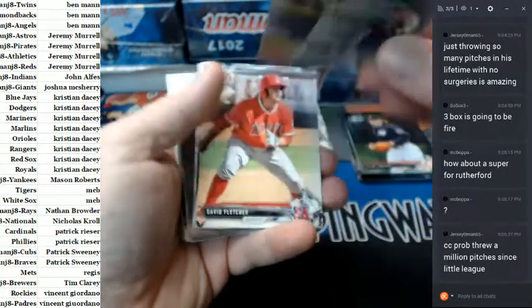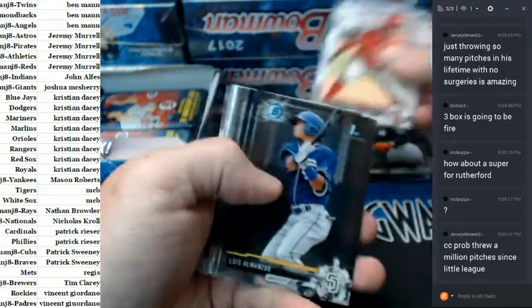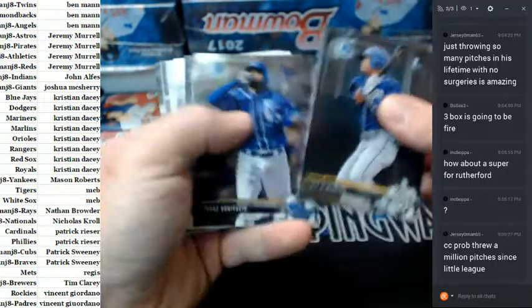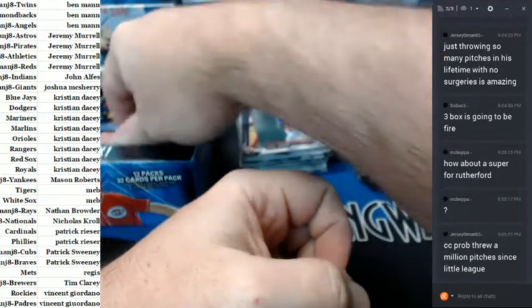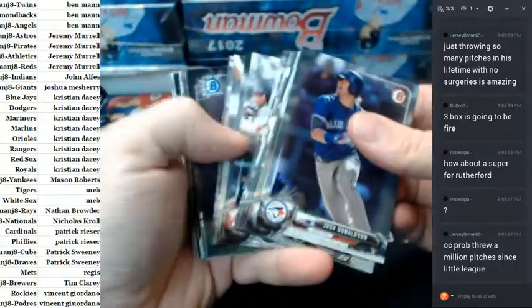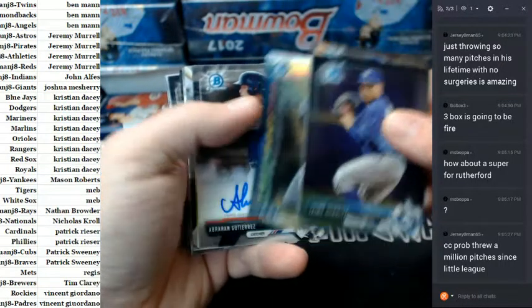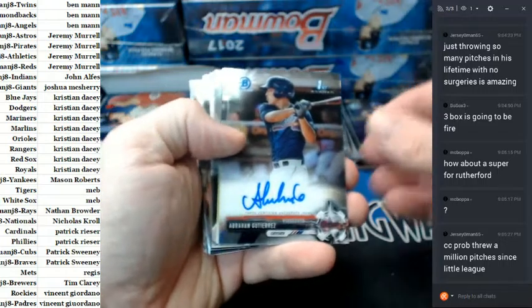I didn't realize that he'd never had surgery. Mitch Keller, silver. I think I'm going to move that light. It appears to be reflecting things slightly. And not a bad one at all.